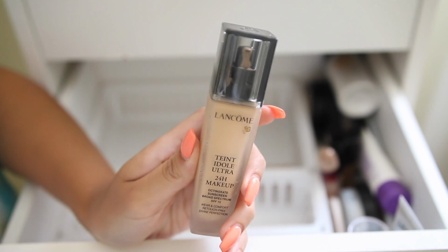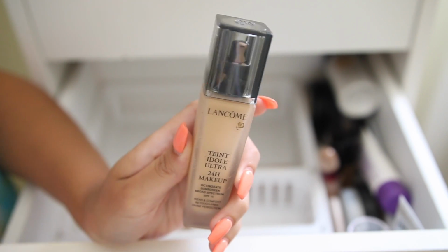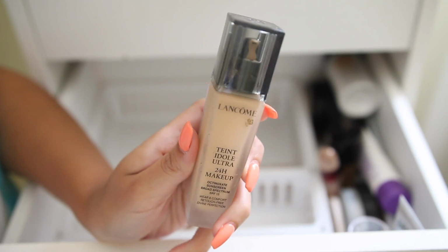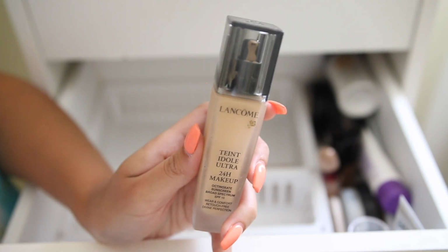I love this Lancome foundation. If you have oily skin and you want something super long wearing, I highly recommend you guys purchase this. I got this at my local department store. You can get it at Sephora. It's just such a beautiful foundation. Really long wearing. It's great for pictures.